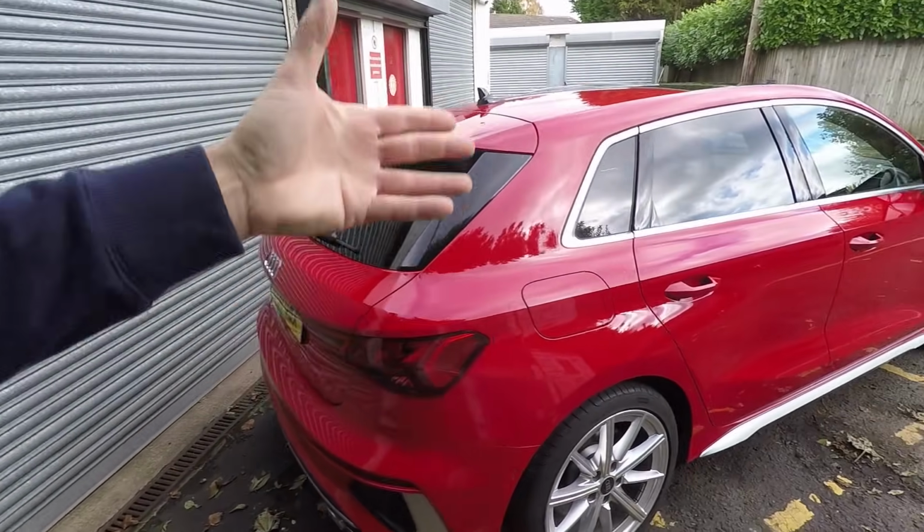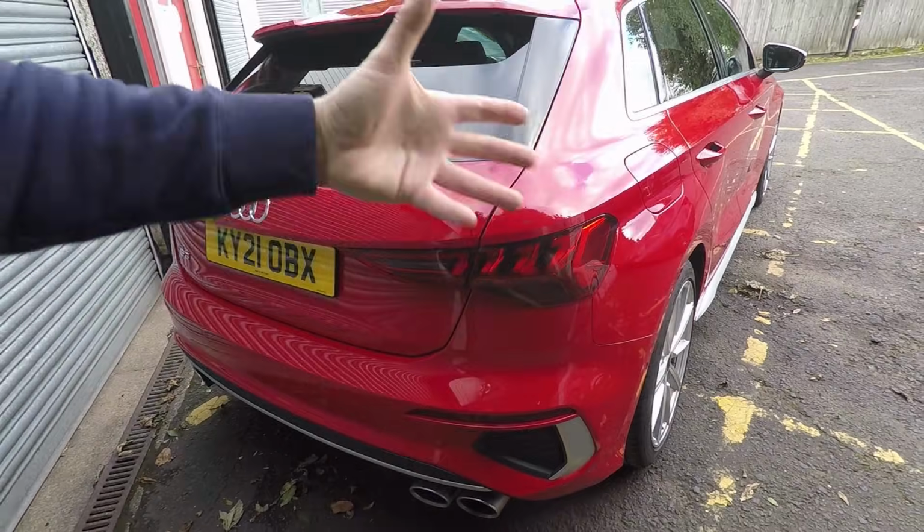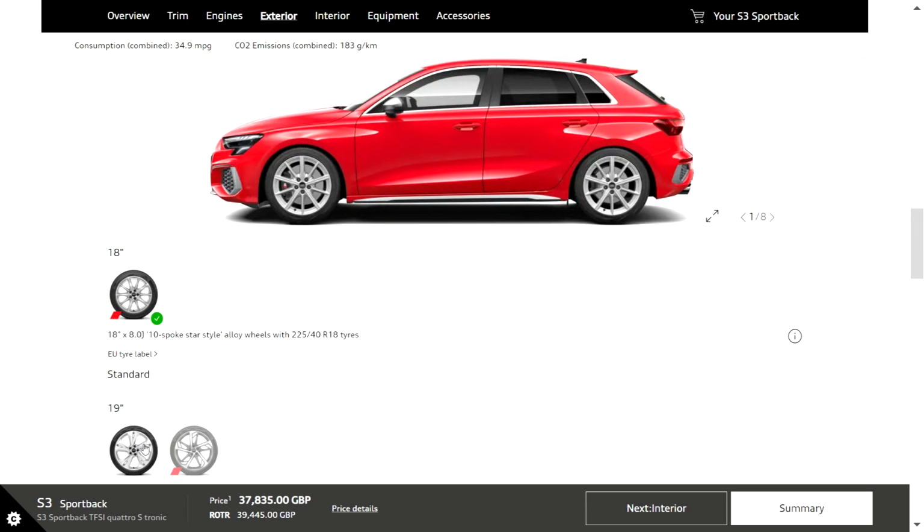What is very nice is the concave surfacing, which gives the Audi haunches very RS inspired. I mean, that is lovely, but it does need some bigger wheels. You can upgrade to 19s for just £250. I think you should do that. Forget the ride, which we'll talk about later.